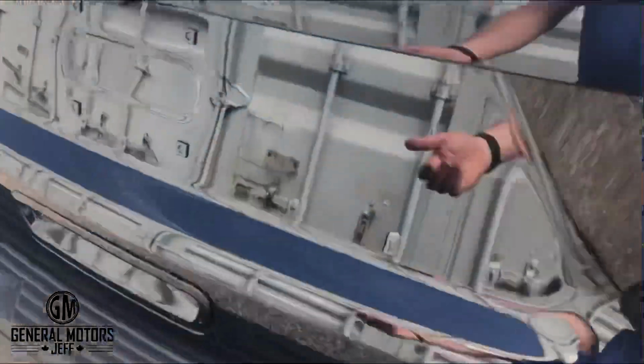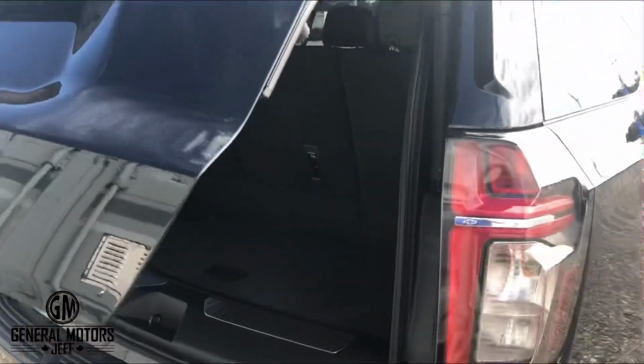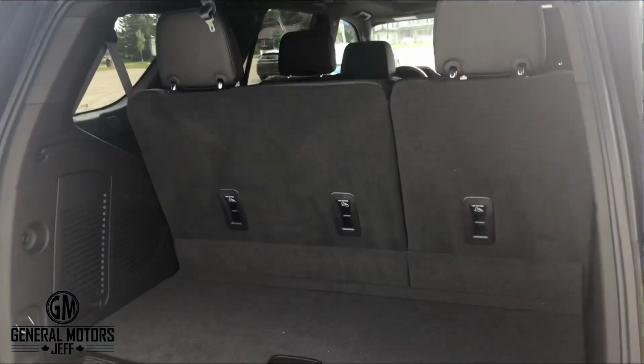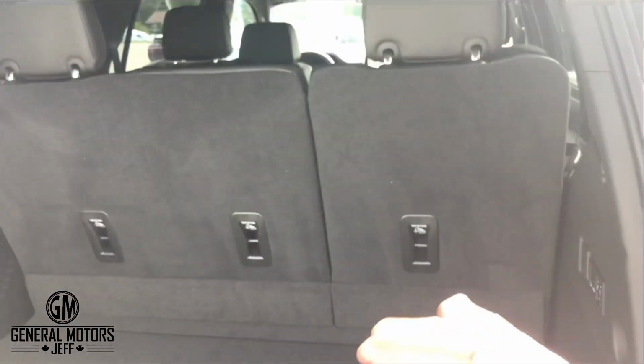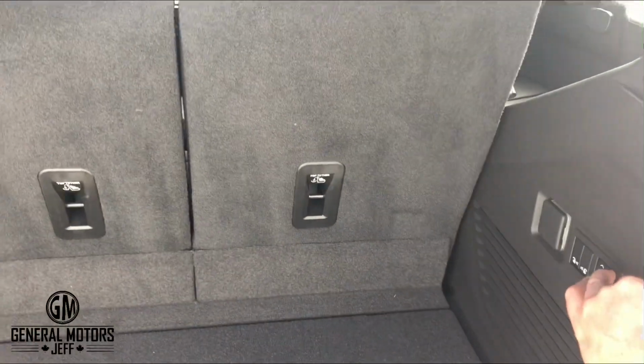Of course, power tailgate. That's going to be a pretty standard thing, right, on a trim level like this. More cubic feet of storage. I think if you can remember, in the old one, you'd be probably about here when you have the third row up. And this one has a little more storage, of course, with the third row, and you're going to have more storage all the way along with this.